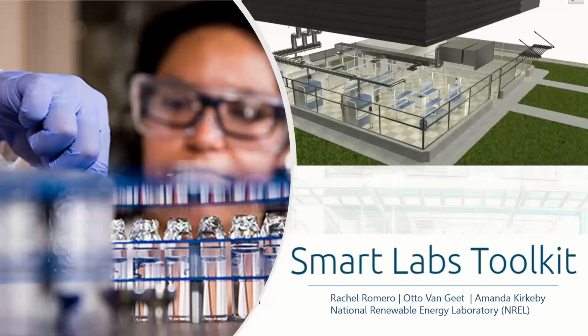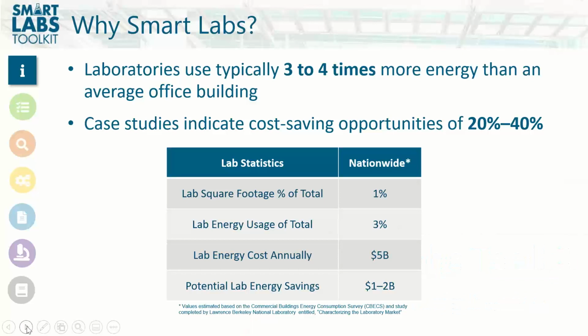We're going to be sharing with you a little bit about the Smart Labs Toolkit and what Smart Labs are. On the next slide, we'll tell you why we're covering Smart Labs. Laboratories typically use 3 to 4 times more energy than an average office building. We have seen real case studies that show there are opportunities in the 20 to 40% range. We've had partners say that laboratories only use 10% of their square footage on their campus, but consume more than half the energy. So there's a lot of opportunity here.